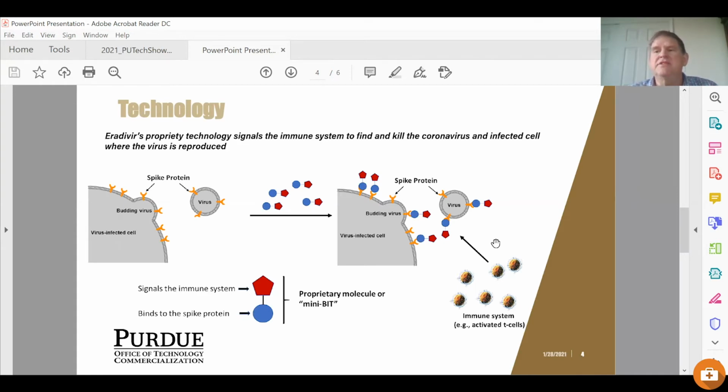It binds at a very unique spot. It is at a spot that has not really mutated to date. It is a spot where it can be found on spike proteins for MERS and SARS and potential future viruses. The red figure there is then representing the payload that's attached to this homing molecule. This payload is a beacon or a signaler to the body's immune system, which is represented in the lower right. It calls the body's immune system to come and attack the virus and the virus host cell.